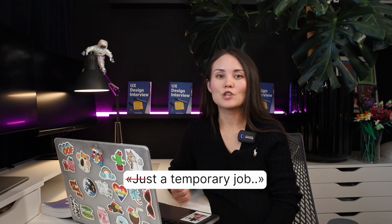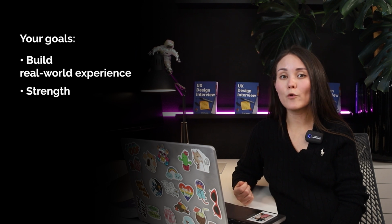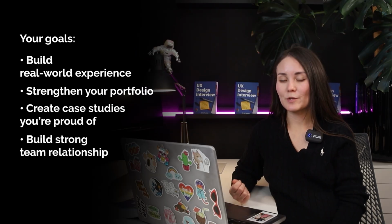at the right time. So if you land a contract role, don't treat it as just a temporary job. Treat it as a huge opportunity. Your goal should be to build real-world experience, strengthen your portfolio, create case studies you are proud of, and build strong relationships with your team. Even if it's just 6 months, squeeze everything you can out of it.